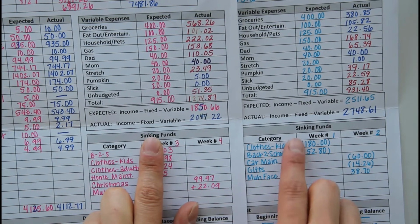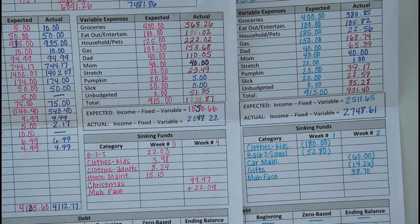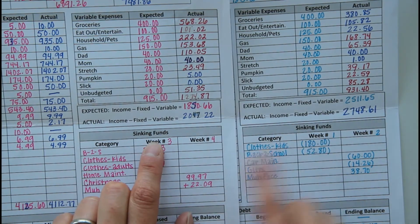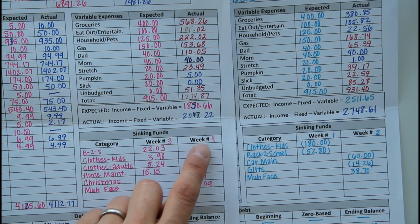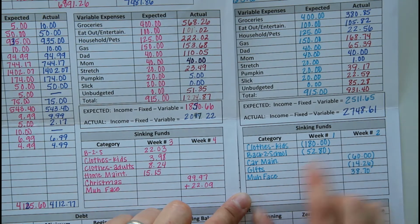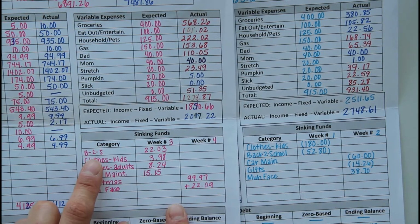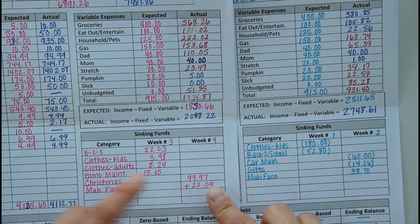Okay, so here are the 2 tables. I hope this doesn't look like just a lot of color and numbers and words, but all I want you to focus on are these 2 tables. This is from paycheck number 2, so week 3 and week 4, and paycheck number 1, week 1 and week 2 from those paychecks. So 4 weeks. You can see just some of the expenses. We had a lot of back to school, getting the kids some clothes, I purchased a shirt at Walmart one day.